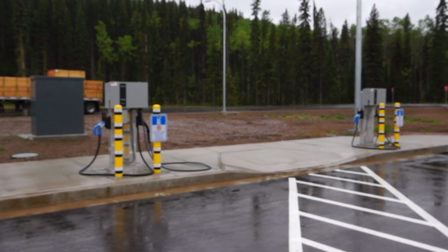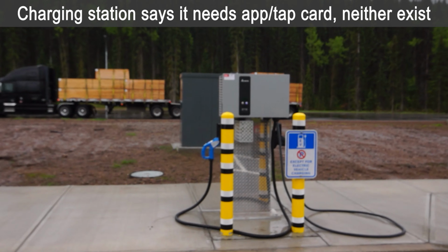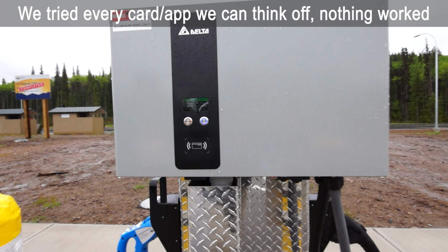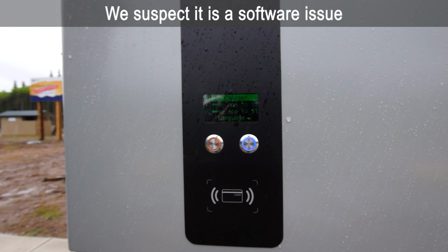It asks us to tap a card or use an app. But as far as I know, there is no card nor an app. So none of these two chargers are working. I really hope that they can fix this problem so that these can be used.